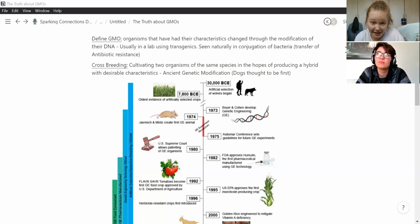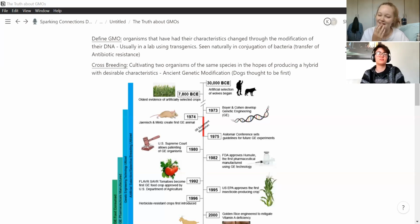So it has to be done in a lab, usually along the lines of transgenics. Again, trans genes, kind of self-explanatory. And you actually see this naturally happening between, I guess, I'll put this to you. I'll explain what crossbreeding is, and then I'll explain what bacteria do. And we can have a discussion about whether it's the same thing or not.